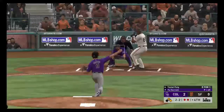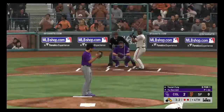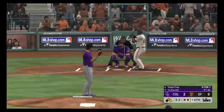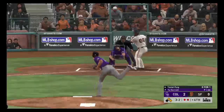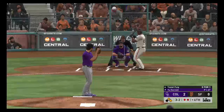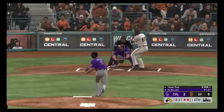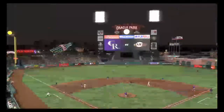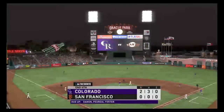Hoping to send him packing. Pitch on its way. Tried to bury one down and away, but it's a full count now, 3-2. For the guy on the mound, this is one of those innings where nothing comes easy. He's thrown a bunch of pitches, and this AB hasn't been any different. Definitely laboring at the moment. He'll try it again, 3-2. On the 8th pitch of the at-bat is the one that finally does it as he wears him down, and the inning is over.